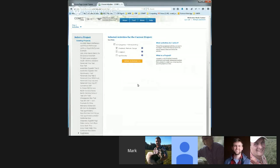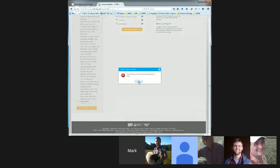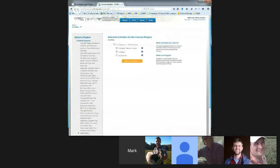So the first thing you see here is a list of all your existing projects on the left-hand side, and then an opportunity here to define a combination of cropland, livestock, agroforestry systems that you may have on your farm. I'm going to create a new project, and well, it's not going to let me do that. So I'm going to go ahead and just use the one I have right now. It's just as an example here.